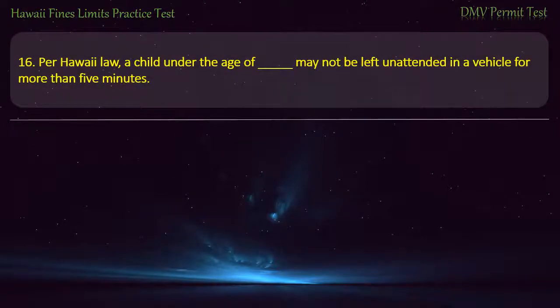Question 16. Per Hawaii law, a child under the age of ___ may not be left unattended in a vehicle for more than 5 minutes. 7, 3, 5, 9. Answer. 9.